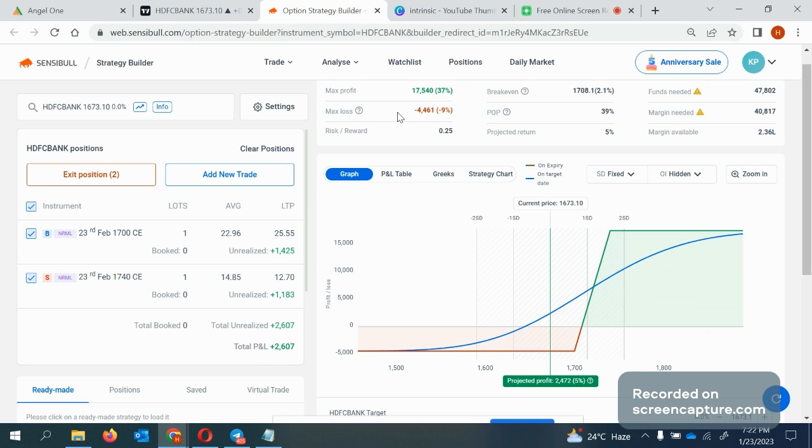Point number two. If I had booked the profit of 3,500, I would have just booked 3,500. But now I have the potential of getting 37% profit by converting my naked buy to a positional trade. Now you will tell me, you still have the loss. Boss, this trade is for next February 23rd. My focus is how to make this trade green, how to reduce the loss to minimal or zero. But if HDFC goes upside, I'll have the potential of getting 37% in 1 month.